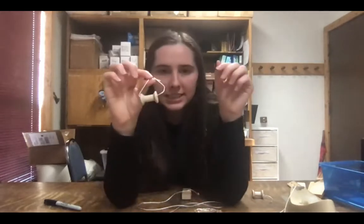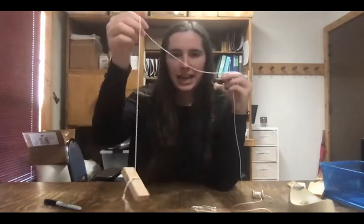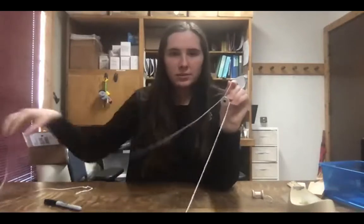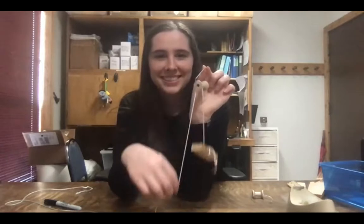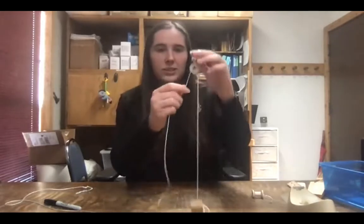All right, so we should have this, right? One of these, and our Jenga block just tied to some string. To fully assemble your pulley, I'm going to take the string and thread it over this bobbin right here, like this. And you can pull up, and you've made yourself a pulley. Do we have pulleys? Give me a thumbs up when we've got pulleys. Okay. All right. Okay, so this is just one pulley.